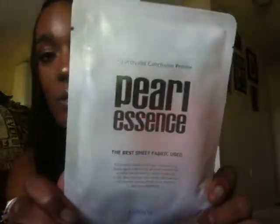Really cute. The last one is called the Hydrolyzed Conchiolin Protein Pearl Essence, the best sheet fabric used, by Lindsay. Intensive treatment, high moisturizing mask pack consisting of pearl congealing protein components, which help cell activity and restore the rough skin quickly, and vitamin components that improve skin transparency. So this looks super luxurious. And on the back it says to leave on for 30 minutes. So this is like a longer treatment, probably more intense, and gives you super soft, smooth, amazing results.